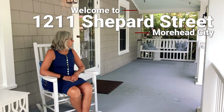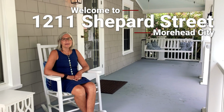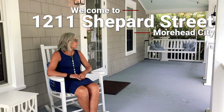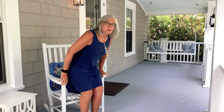I'm sitting on the perfect porch in the Promised Land at its best, at 1211 Shepard Street. This house is so much more house than it looks to be from the front porch. It's a cute little porch, perfect for watching the neighbors go by. Come on inside and I'll show you a lot more.